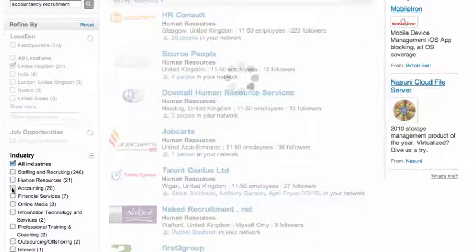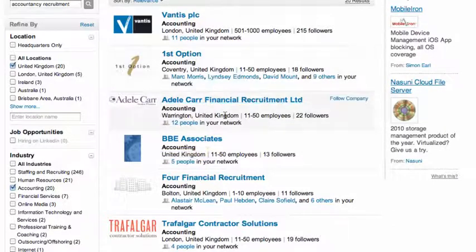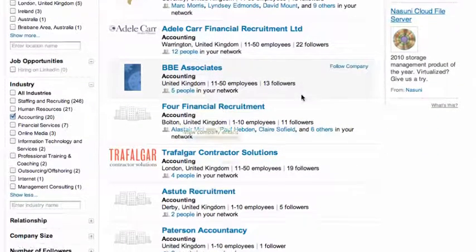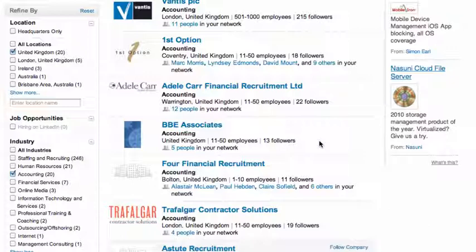All right, let's take a different approach. Let's look at those that call themselves accounting businesses. Okay, so what have we got here? First option, I don't know. Adele Car Financial Recruitment Limited. Clearly not an accountancy business, that's a financial recruitment business. Another financial recruitment one, Astute Recruitment. Okay, so not good.